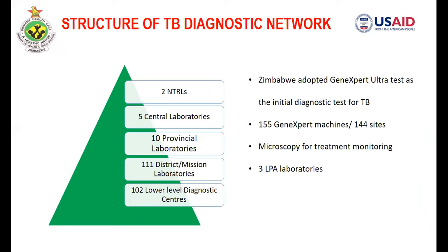So in Zimbabwe, the structure of the network is like this: we have two reference labs. We have divided the country into two, the southern and the northern region. And we have five central labs with 10 provincial laboratories and 111 district and mission hospitals. These are intermediate labs. And at the lower level, we've got 102 peripheral labs. And these are the labs which we were targeting in terms of deployment of the Truenat technology.